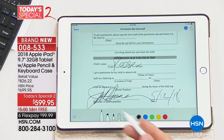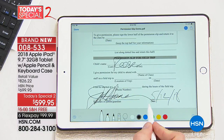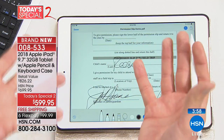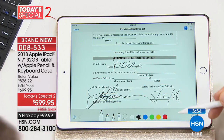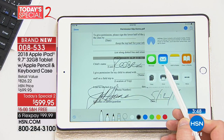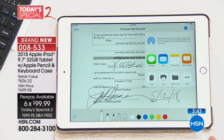Here, I just took a document. I had to sign it for a recent permission slip. So I add her name right there. I sign it on the bottom because a lot of times you get those documents from the school, from your insurance, from your bank. You're like, how do I do this? How do I print it off? Here, you use the pencil that's coming with it. I signed her name to it. I could do it in different colors if I want to. And now once I'm done, I hit the send button and now I can send it right back via email. I can send it via message. I can add it to my notes. I can print it off if I want to, because yes, you can even wirelessly print with your device.